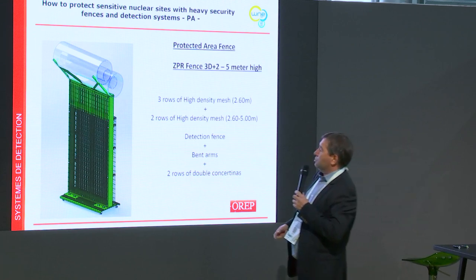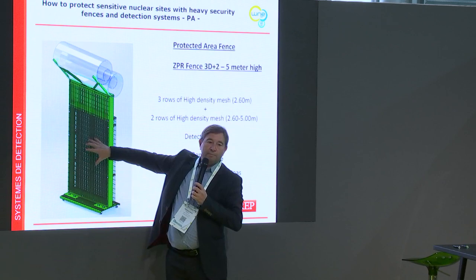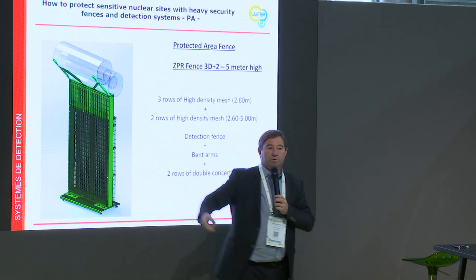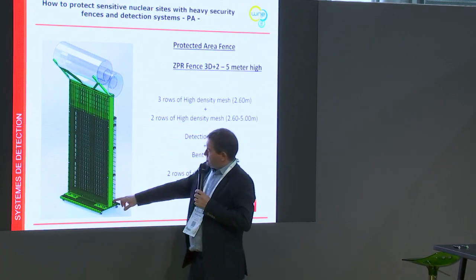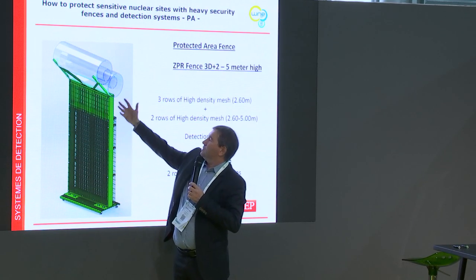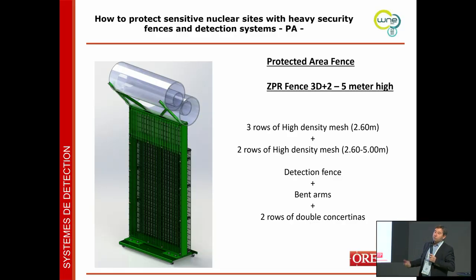one after the other one. And if he wants to go on the third layer, he needs to make a big hole on the fourth one. Big hole, small hole, and small hole to go over. So it will take some time to pass through. And then also the height of the fence is close to 5 meters, so it's also very difficult to climb over. It takes some time.